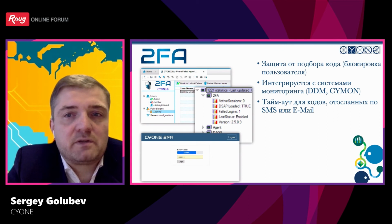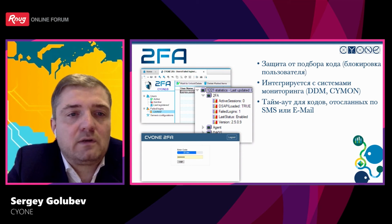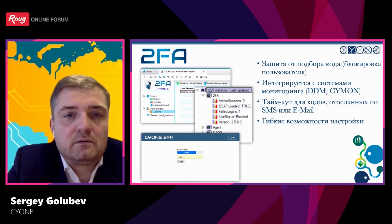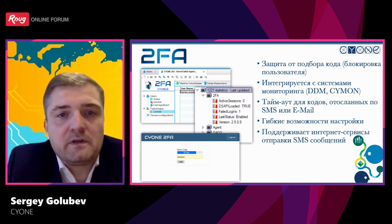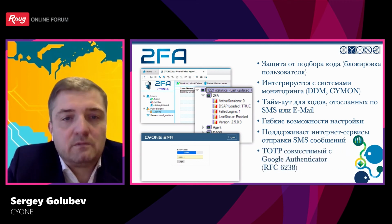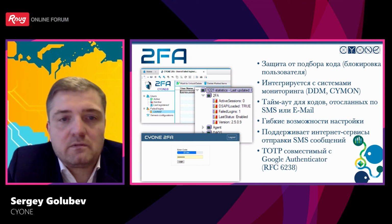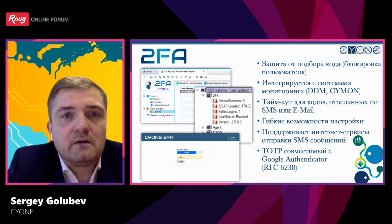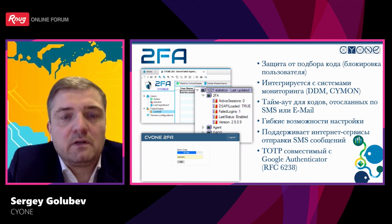We have a timeout for codes which are sent through SMS text messages or email. It will not be a permanent code, but a time-limited code, only for a code which was sent to you, not forever. We also support internet servers for text messages. The algorithm that we use is a standard one, RFC 6238, which is implemented by Google Authenticator.